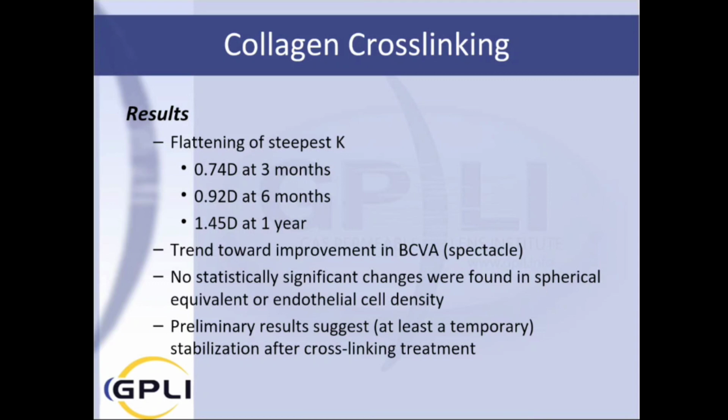There is a trend towards improvement in best-corrected spectacle visual acuity. There are no statistically significant changes in spherical equivalent or endothelial cell density. Preliminary results suggest, at least a temporary, stabilization after cross-linking treatment.